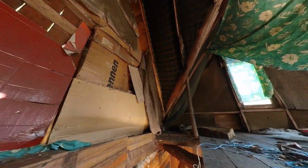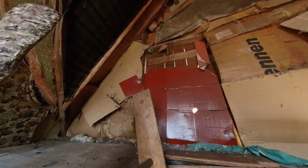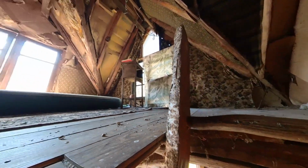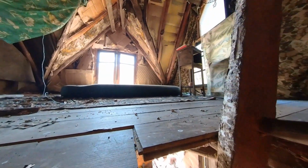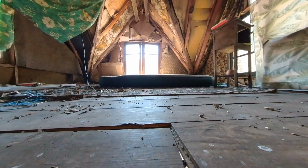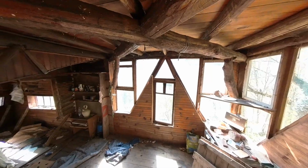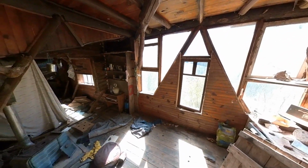I mean, if you can get past the derelict state of it, the actual shape of the roof makes it quite an attractive shape room actually. I don't know how well it's going to come out on film. It's quite low light in here. But yeah, it's kind of like being in the Chernobyl zone. Not that I've ever been in the Chernobyl zone.